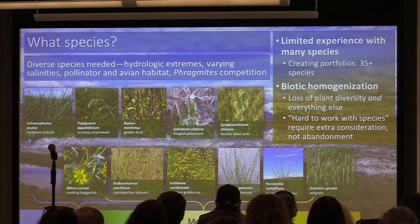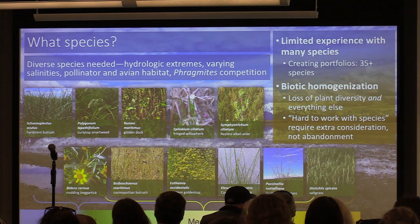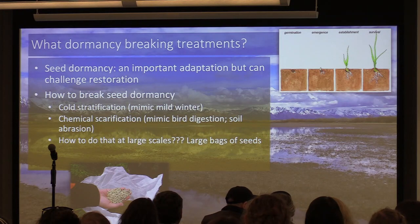And really what we're trying to avoid is biotic homogenization. Again, this is happening in restorations around the world where we have just a few species that are coming back. We do not want to lose that diversity, because when we lose that plant diversity, we lose everything else that's associated with it. And one of the biggest challenges is that plants that are hard to work with, if they're more particular, those are the ones that are going to be tossed to the side, and instead, from a researcher standpoint, though, that's actually where we want to dig in, no pun intended, and figure out how to work with them.